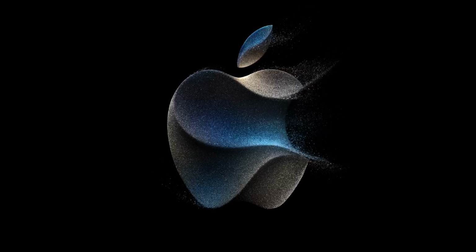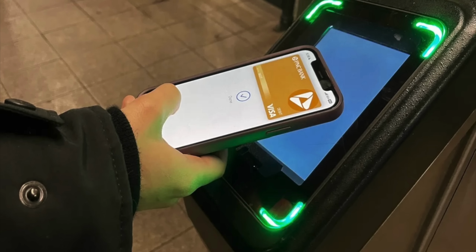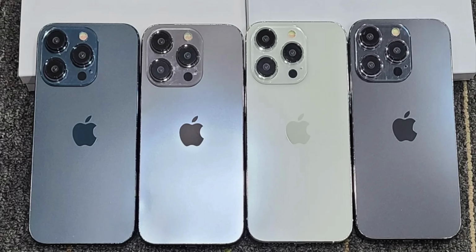In this episode, we're going to discuss iOS 17 and what's coming next. We're going to discuss Apple's upcoming Wonderlust event, a major Apple Pay security flaw, more iPhone 15 leaks, a crazy AirTags story, and much more.